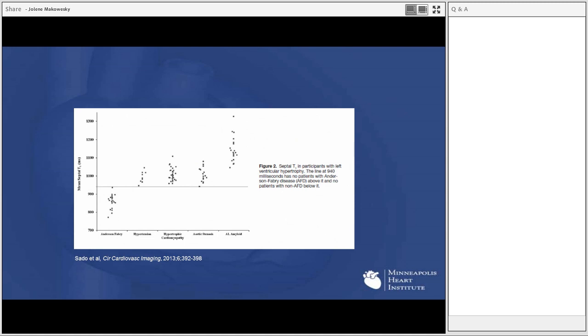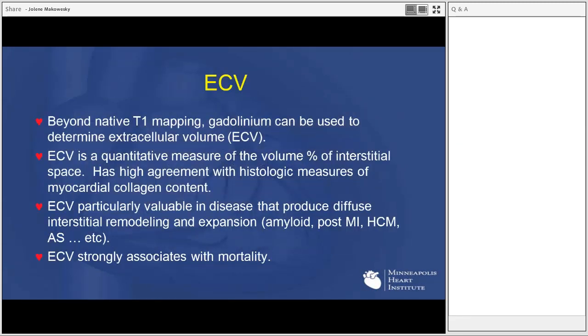Now, again, this is Sado et al., and this is from Great Britain, and they look at how useful it is to detect Fabry's. If you use a cutoff of 940, it's very sensitive and specific for Fabry's. The trouble is if you look at HCM, aortic stenosis, and hypertensive cardiomyopathy, there's a significant overlap in terms of the T1 value.